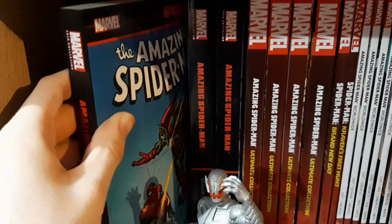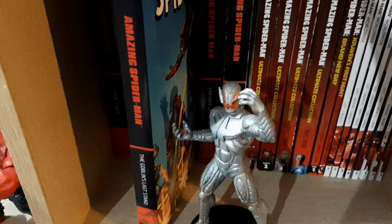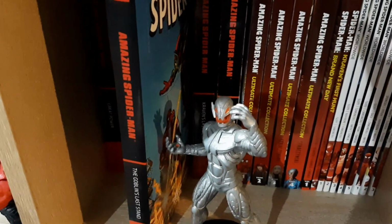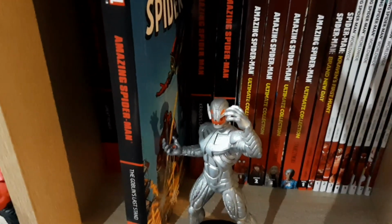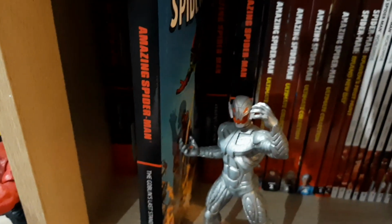This is Goblin's Last Stand / The Death of Gwen Stacy. This is out of print, but if you can find it, you should grab it because it's incredibly expensive on Amazon right now. See if I can fix the light a little bit. There you go. You should read this. It's good.